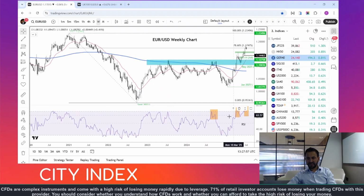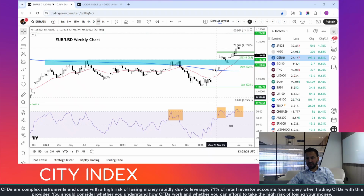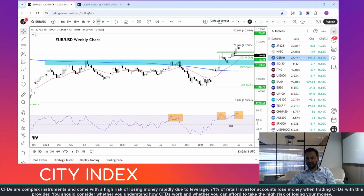Now, looking at the weekly chart, the euro-dollar is clearly at overbought levels in terms of the RSI, the relative strength index here shown in purple. You can see that the euro-dollar recently created a new multi-month high, and that caused the RSI to rise above the 70 level, which is the threshold for being overbought. And as you can see on previous occasions, whenever the euro-dollar neared or rose above 70, invariably some correction or consolidation followed. So could we see a similar picture this time around?